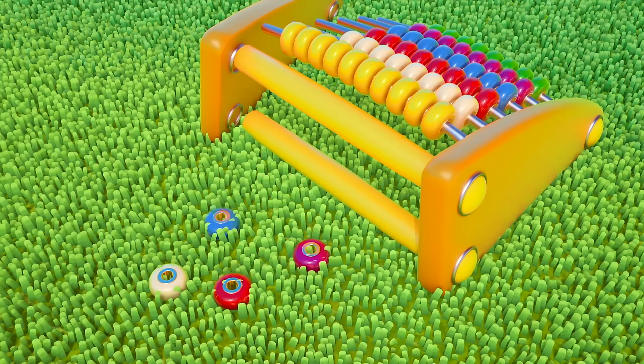Hop Hop is jumping in the ball pit. Hop Hop! Hi! Hello! Are you looking for your friend? Here he is, running! Peck Peck has also jumped into the ball pit. Now the birdies are playing together. Waves of balls!